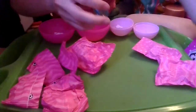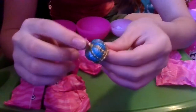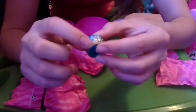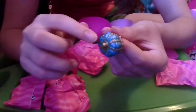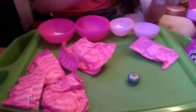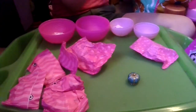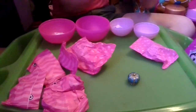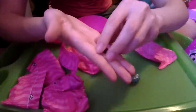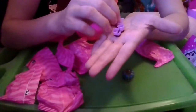Ooh, okay, we have a crown. So we have this metallic blue and gold crown, and it is very fancy. We have some golden jewels and golden pearls and stuff. And then in this one, we have some shoes. Go ahead and take those out. Wait. I'm very confused. I got 3 shoes. Right, so for some reason, we got 3 shoes.